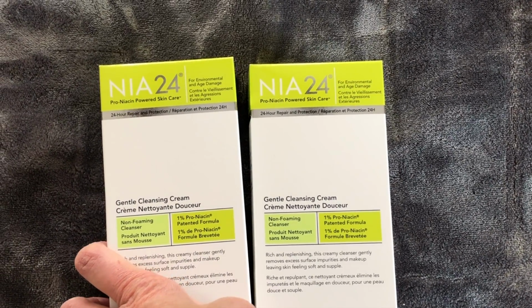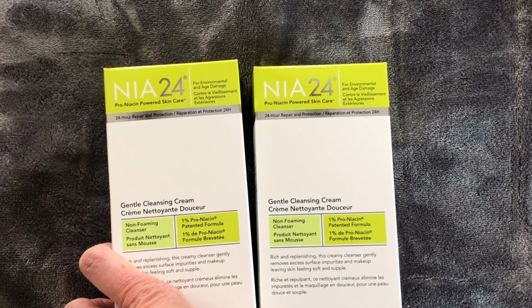I normally buy my Nia 24 through the derm store when they're running sales, so I actually got these two cleansers from the derm store. Each one normally is $33, but they had a $20 off coupon. I had to jump on that, and that's when I bought it.